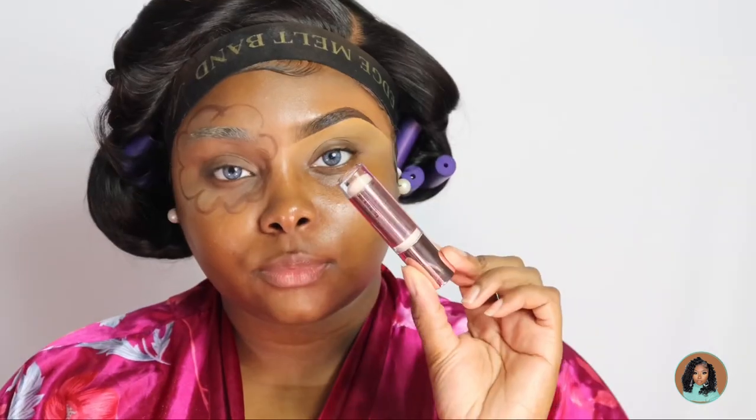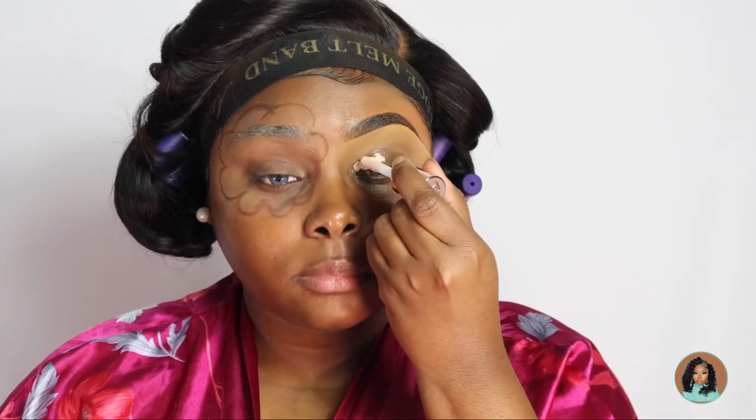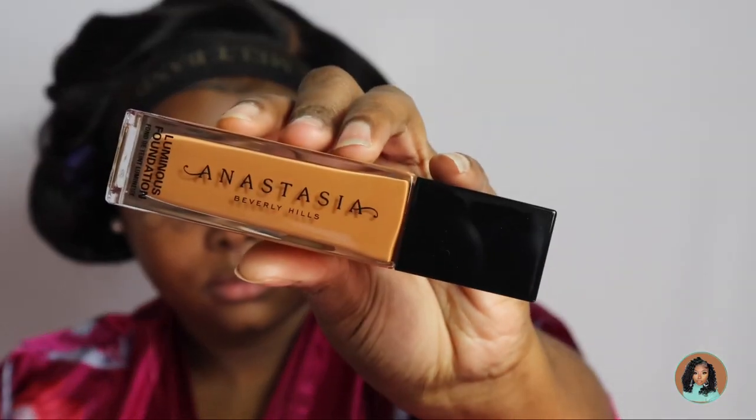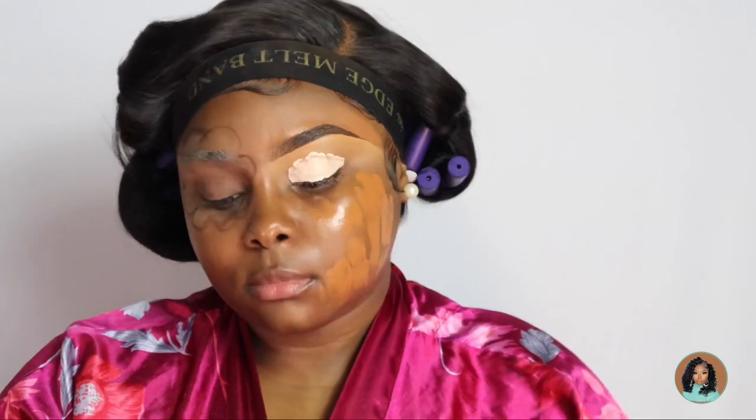So we're just going to sketch out the, I kind of made a cloud, honestly. And this is going to be my guideline to know where to put my paints and everything. After I do that, I'm going to go back in with the other side of my face and use this concealer from Makeup Revolution. I'm going to allow that concealer to get tacky before blending it out. In the meantime, I'm going to take my ABH foundation.